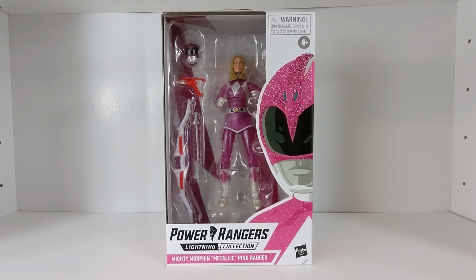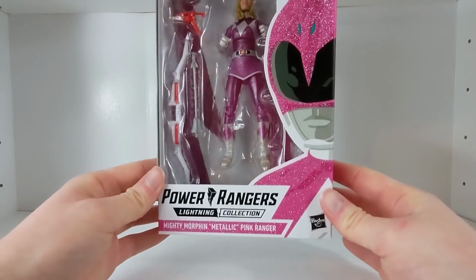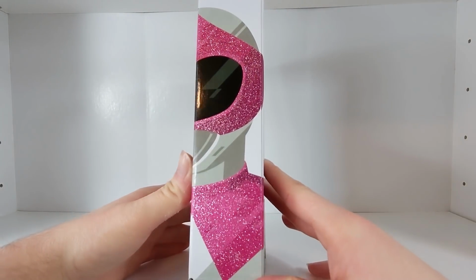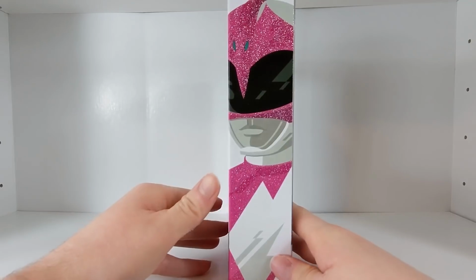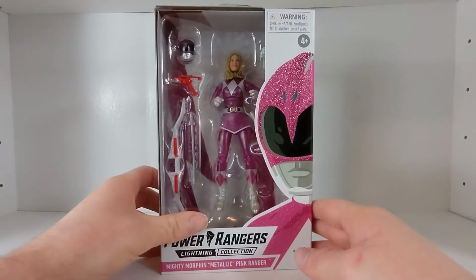So taking a look at the box itself here, it says Mighty Morphin Metallic Pink Ranger. And if you can see with my light shining there, look at that. There is this glitter pattern along everything that's pink. It's all on the name there. It's all on the side there. It's all on the top there. And it's all over the place on this figure.